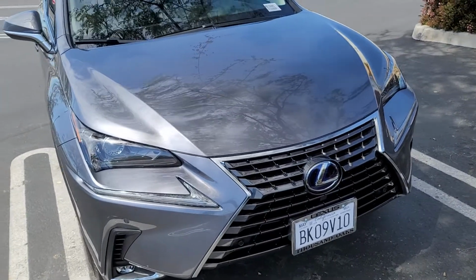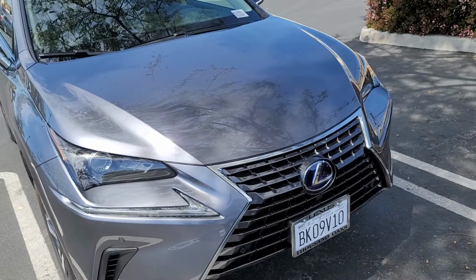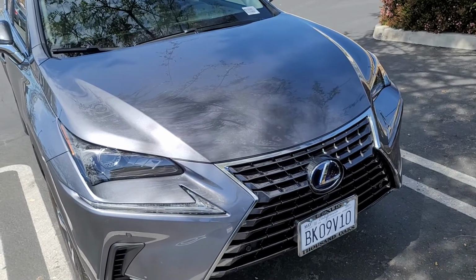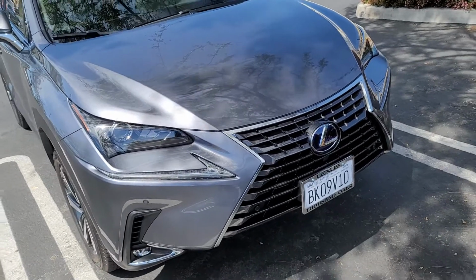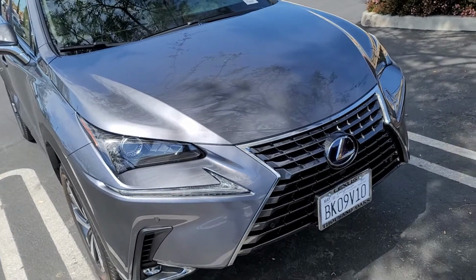I always wanted to drive a hybrid since it saves gas, and nowadays here in America gas is increasing day by day, and I kind of feel like it doesn't really make sense for this gas to go up. But anyway, in order for me to save gas, I actually chose this hybrid.